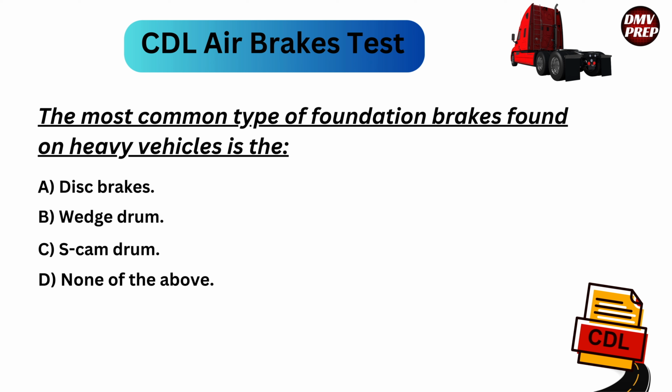The most common type of foundation brakes found on heavy vehicles is the: A. Disc brakes. B. Wedge drum. C. S-cam drum. D. None of the above.